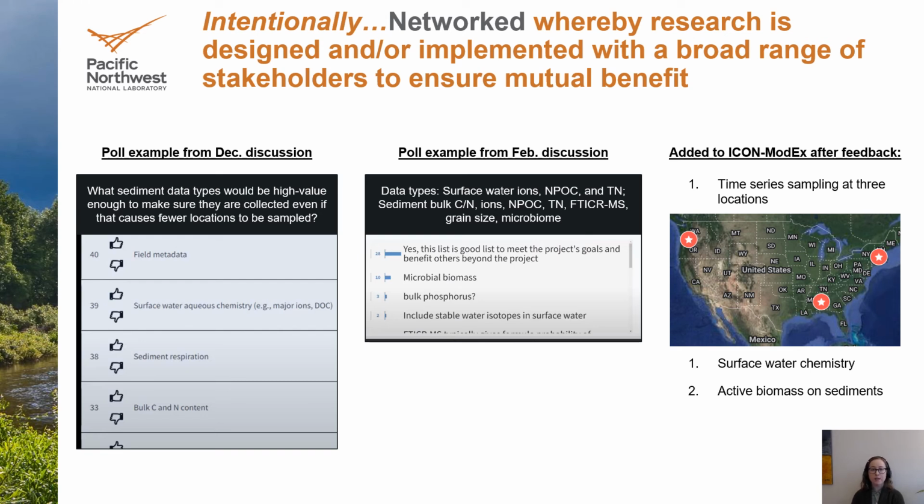In December, we asked which sediment data types would be high value enough to collect even if it caused fewer locations to be sampled. People were able to write in answers and upvote and downvote existing answers. Based on that input and the resources we have available, we created a list of data types that we presented at the February call, and we asked if people felt the list met the project's goals and would benefit others beyond the project, and asked them to write in items they felt were missing. People could again upvote and downvote answers. After the February call, we added more measurement types based on the feedback with the aim of maximizing the usefulness of the final dataset and project outcomes to more people.